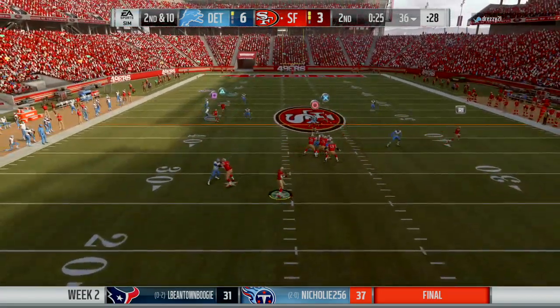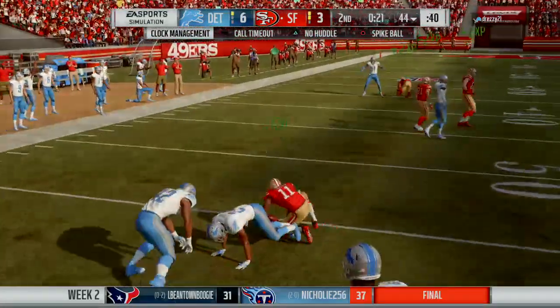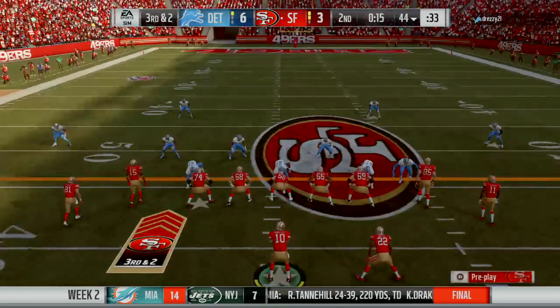A shotgun snap for Garoppolo. Throw left side, caught by Goodwin. And he'll get up near the 45. They'll spot it at the 44. 8 yards on the completion, but now they face third down.